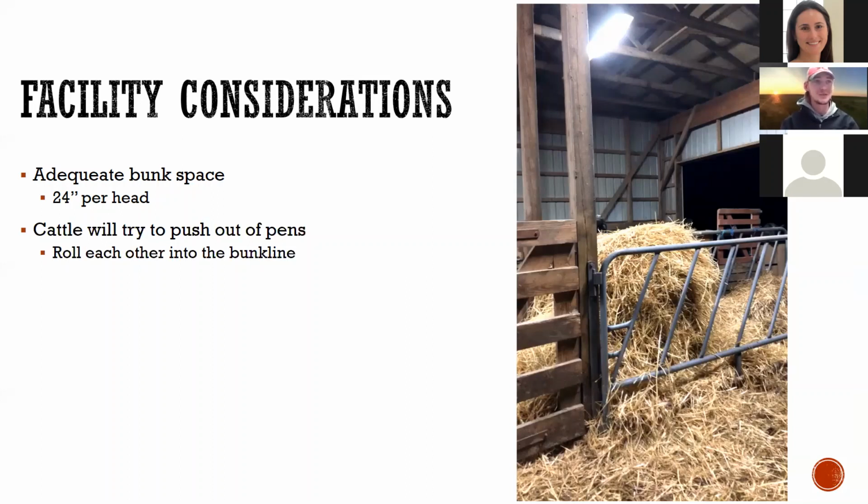The bullet point says they'll try to roll each other out of the bunk line. That's not a mean thing that they do to each other. It's more that they're all standing at the bunk line, and as you're pulling by with the tractor, they're kind of following it down. And if one of those calves gets turned and the rest keep pushing, they'll end up rolling that calf into the pen or up into your bunk line. So it's just something you have to consider that you normally wouldn't see if you weren't doing this kind of management.